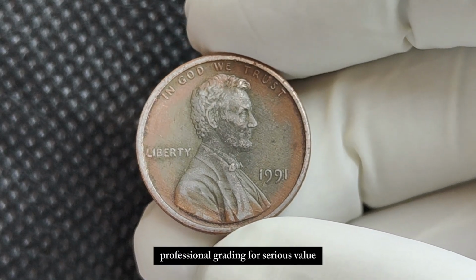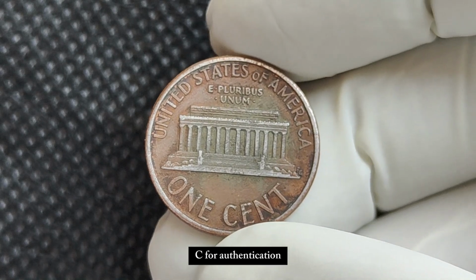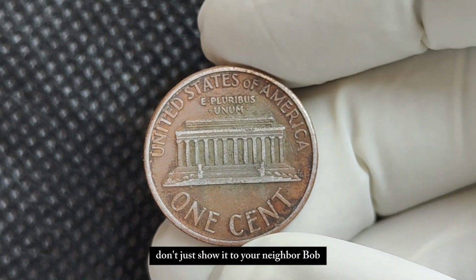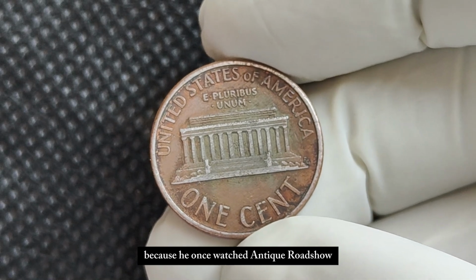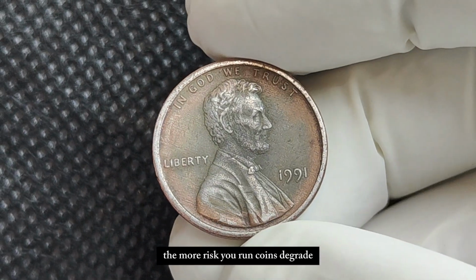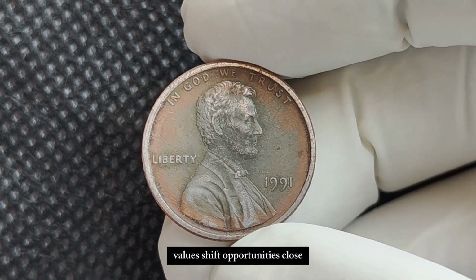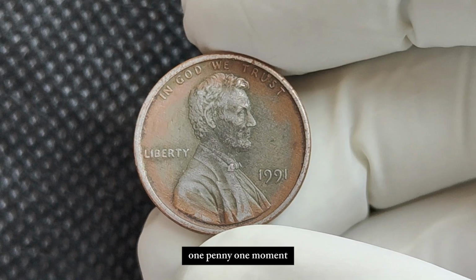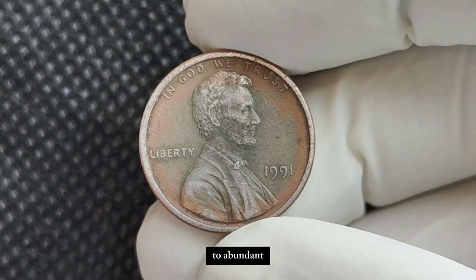Professional grading. For serious value, you'll need to send it to PCGS or NGC for authentication. Don't just show it to your neighbor Bob who thinks he's an expert because he once watched Antiques Roadshow. Get it graded properly. The longer you wait, the more risk you run. Coins degrade. Values shift. Opportunities close. One penny. One moment. That's all it takes to flip your story from average to abundant.